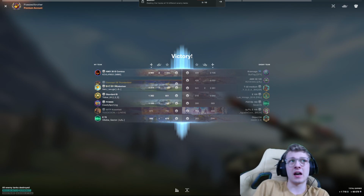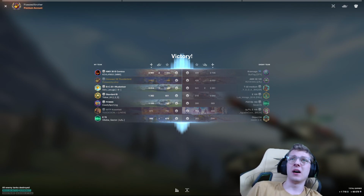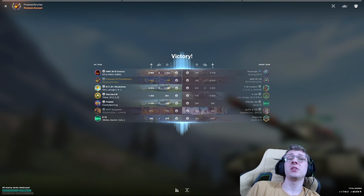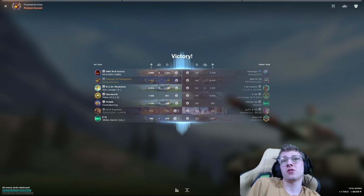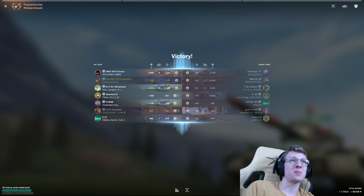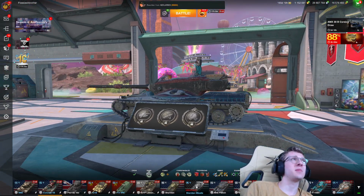But we definitely got a little bit handled when I would say that Kran all the way in the back corner and the AMX sitting up top was able to bleed us out a little bit. But you can't predict where the entire enemy team's going to be, so it's just a little unfortunate in that situation, especially that our commander got damaged. But we were still able to deal over 3,900 damage, taking advantage of the games in front of us.